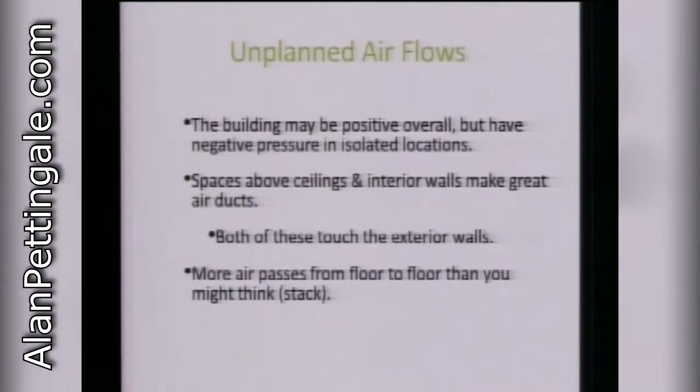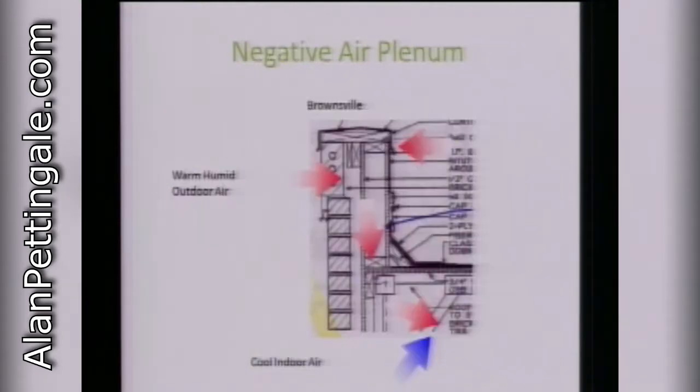And sure enough, below every window, and at a bunch of places around the wall, there were signs of moisture damage from condensation related to that. We've talked about this quite a bit, unplanned air flows, but we'll talk about what it means here.